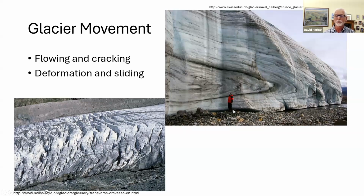And in many places, Antarctic ice is underlain by water. There are lakes underneath the ice, and there is no friction, so it slides fairly easily across the water. The top 15, 20 meters will crack because it's not deep enough to be ductile and flow, and so you'll get crevasses as the lower parts deform and slide along the bottom.